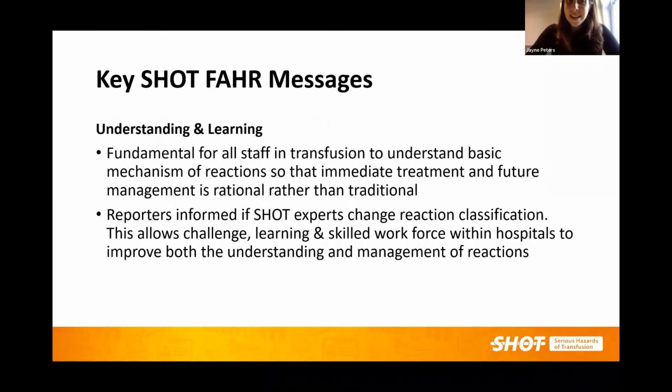The other thing, as a key message, as Janet pointed out, is that we now give feedback if we reclassify your reaction. And what we hope is that this allows you to challenge, it helps you to learn, and it helps you to grow in terms of your ability and confidence as reporters, to improve the understanding and management of reactions if we tell you, actually, this is an allergic reaction, for example. Next slide, please.